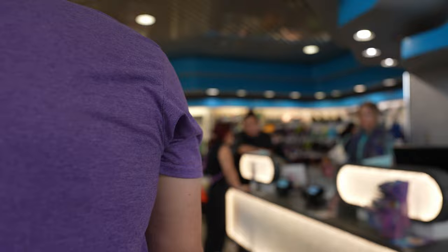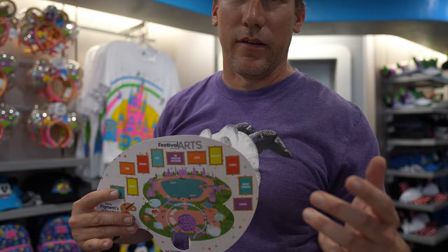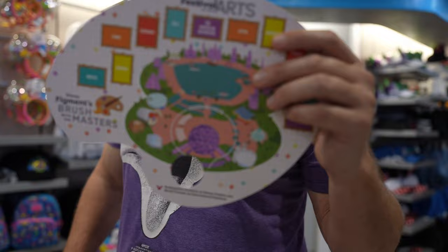Festival of the Arts. How much is that? $8.50? It was $10 plus 20% annual pass discount, which is $8, plus 6% tax. So it was like $8.80 or something. Awesome. Or $8.40. Cool. Yeah, but you get these things. We're going to find these.